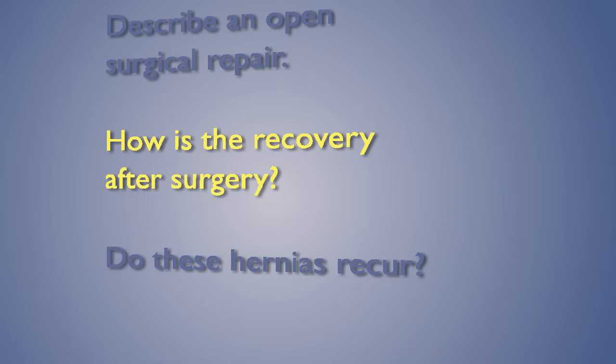After surgery, on average, the recovery from an umbilical hernia repair takes a couple weeks. Oftentimes, the first day is the toughest for the patient, and we're aware of this, and we want to make sure that that first day is okay for the patient. So we use a lot of numbing medicine in the operating room to really make sure that they can get home okay and are comfortable once they get home.